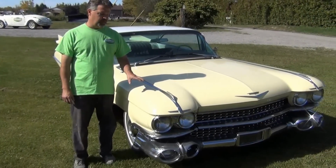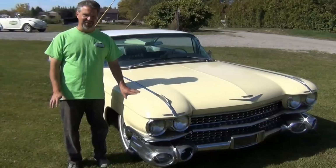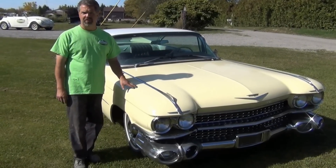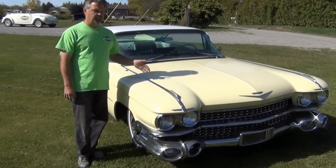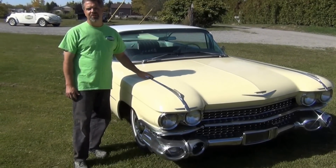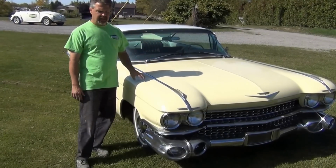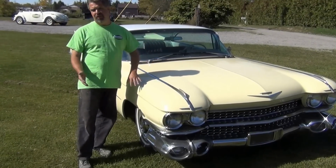Probably one of our favorite cars ever. This is a 1959 Cadillac Coupe Deville. This is probably the holy grail of collector cars, if you will. It's known for its high sail fins in the back, the new engine, frame, and so on.